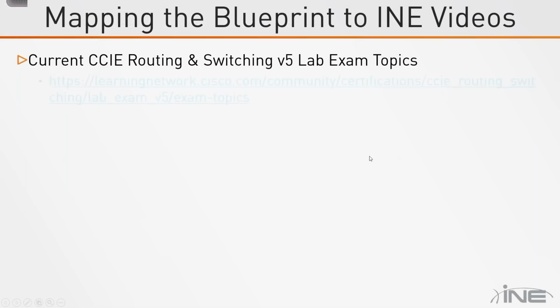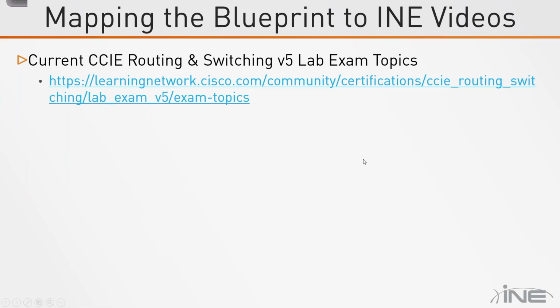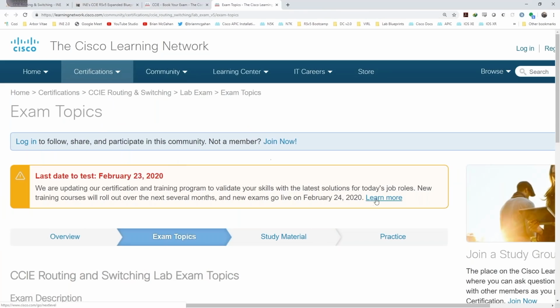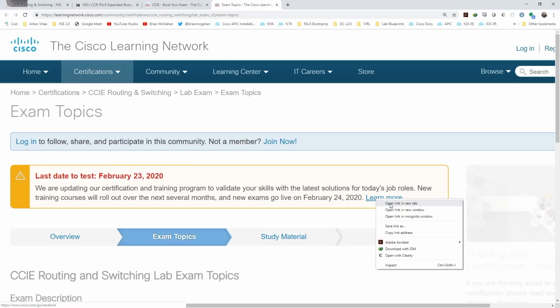Okay, so now let's talk about mapping the blueprint. So let's go to the current CCIE Routing and Switching V5 blueprint, which is, let's see if this link works today. Yes, it does. Okay, for our exam topics, and it says our last date to test is February 23rd, 2020. Okay, if you want to learn more, that's going to talk about the new exam changes.